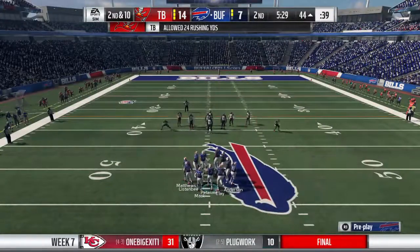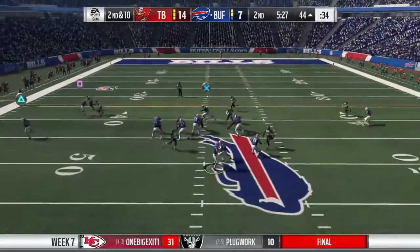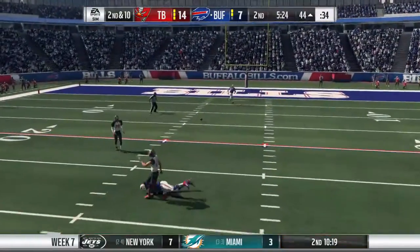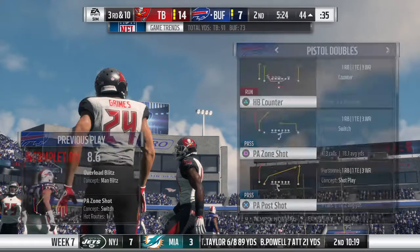Second down here after the incomplete pass. Here's a play fake as they set up to throw. Flushed out right. Throwing over the middle, and it's incomplete. Robbie Anderson, the man he was looking for. And it'll bring up third down.